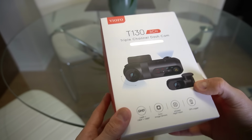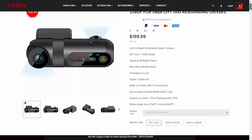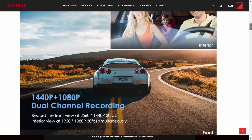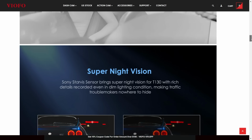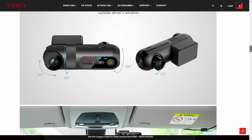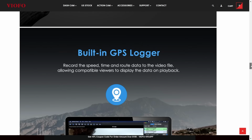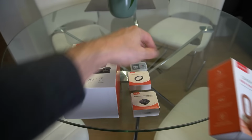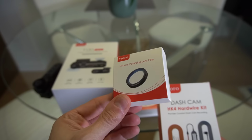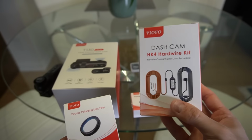What's great about the T130 is that it has all the must-have features that you'd want in a dash cam, including 1080p HD recording with front, rear, and interior cameras, IR for night recording, and a rotatable interior lens, which is very useful for Uber and Lyft drivers or for recording police encounters. You also get some of the must-have dashcam accessories like loop recording, Wi-Fi for connecting your phone, and you can even add a polarizing filter and a hardware kit to make installation much easier.